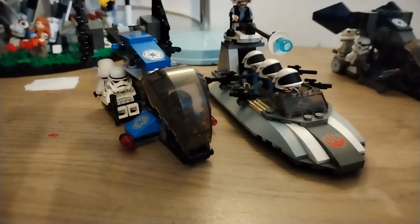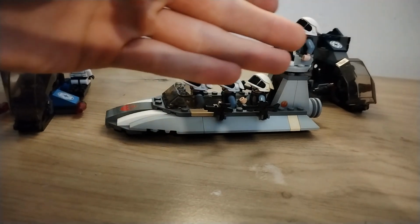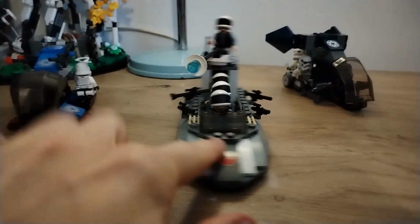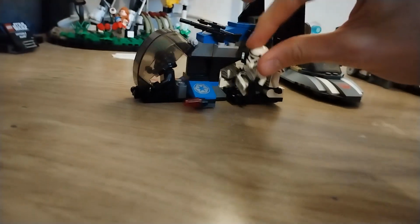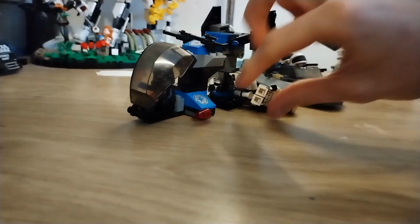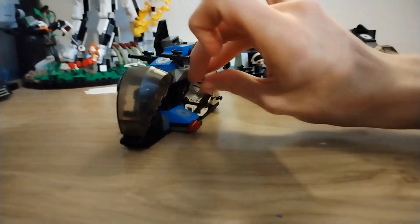they're missing an additional figure. The Rebel Scout Trooper fills out all of its seats, and you know, it has 4 rebels, and it feels complete. It feels like that's what it was made for. The Imperial Dropship, missing a Stormtrooper. They really just needed to include one additional Stormtrooper to fill out the roster.